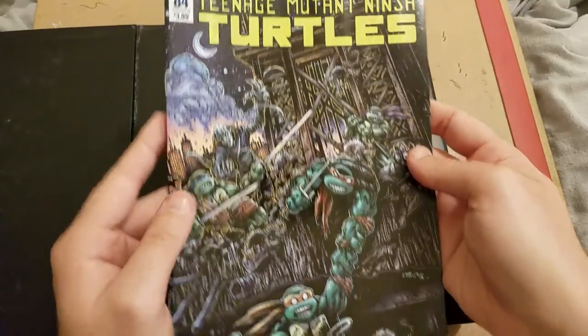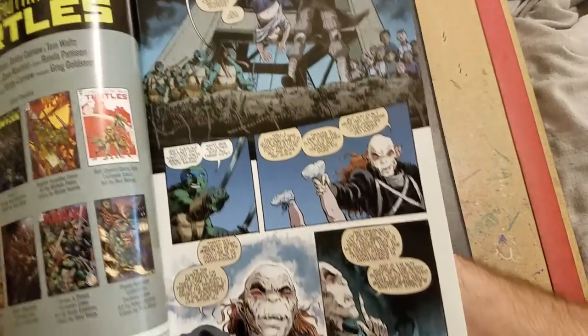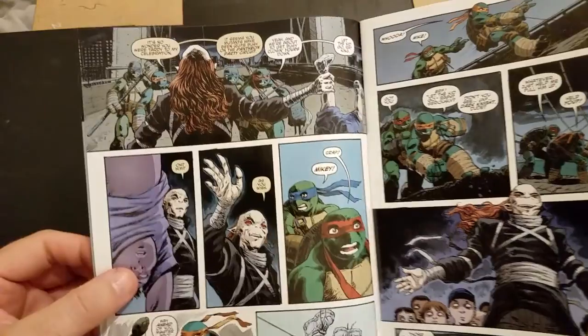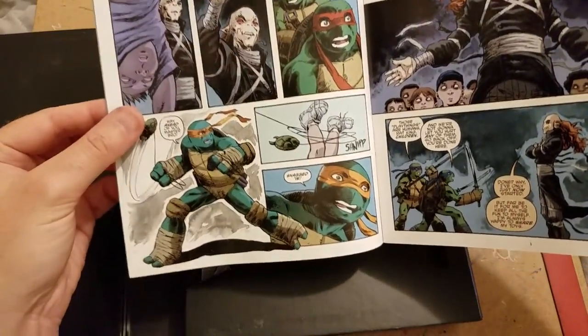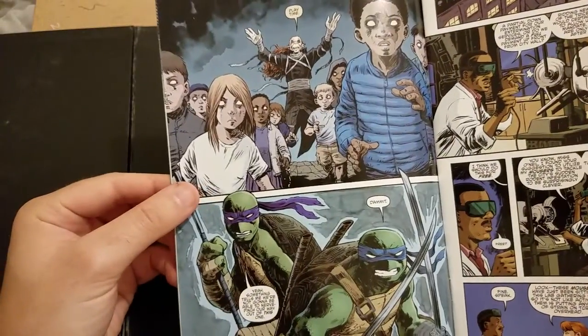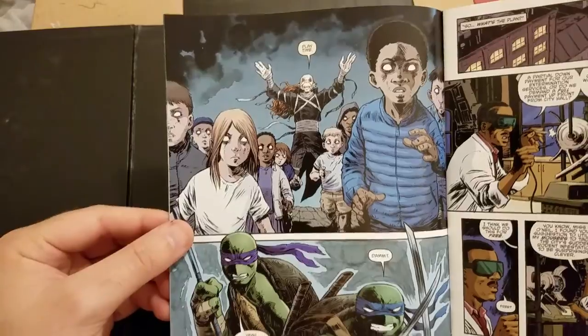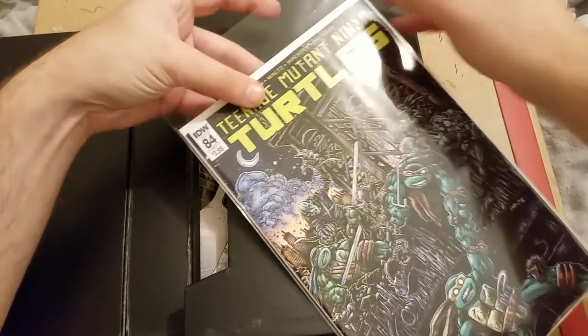Turtles number 84. And I'm excited because at San Diego Comic-Con they announced that San Luca would be doing a Shredder miniseries about M and L. So that'll be interesting. He is my favorite Turtles artist. Hasn't worked on them since, I believe, City Fall, if I'm even remembering the name of that arc. But it was way back in, I think, issue 18 through 22 or something.